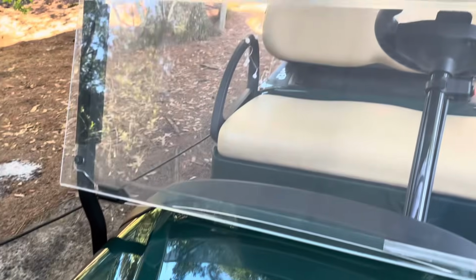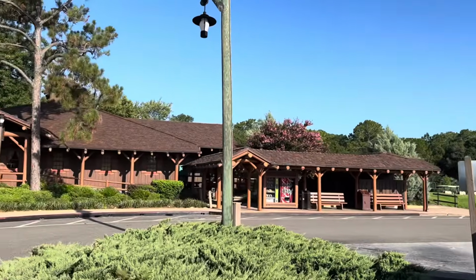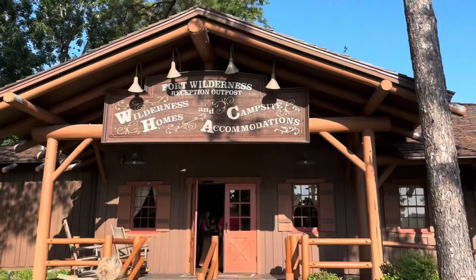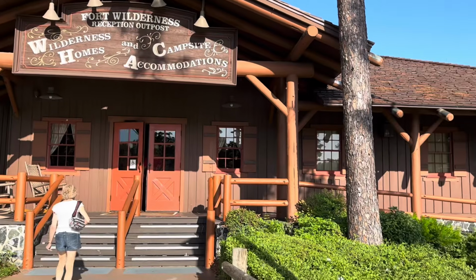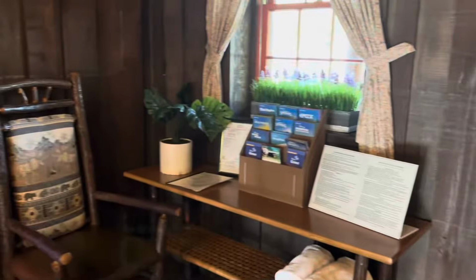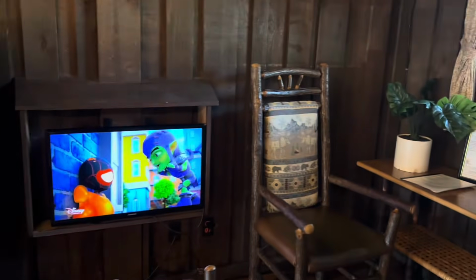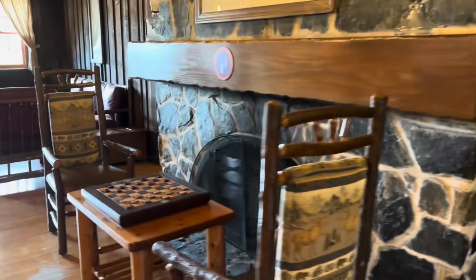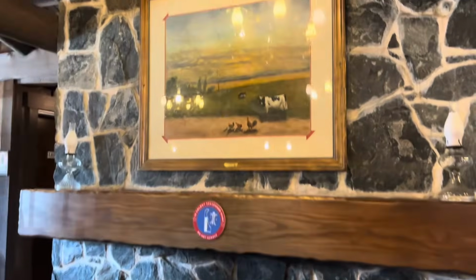Today is the saddest day of any Disney trip, and that is checkout day. So I'm actually going to drive over to the front office just to see if they do have any last minute cancellations and maybe some availability for us to extend out our stay because we've been having such a good time. And then I'm going to show you guys the building that you can actually go to check in if you don't want to use the drive-through lanes.